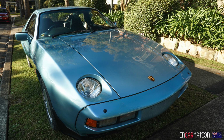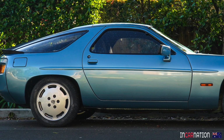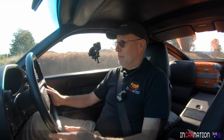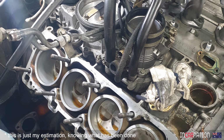Resprayed, full engine rebuild. And that's the trick with 928s. If you've got the choice between buying an old beater and spending a lot of money to fix it up, or buying one that somebody else has already fixed up, go for plan B. Much better idea. Anyway, let's just say I got it for less than the cost of what he'd spent in the last couple of years fixing it up.